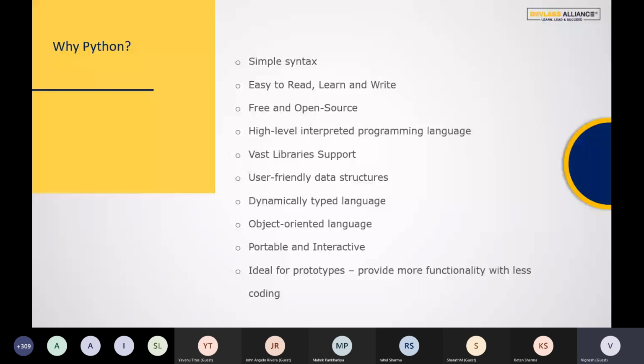But in case of Python, you literally don't need it. It's plain simple English. For example, if I want to assign a value, you just say a equal to 10, that's it. Based on the value we mention, it will calculate the data type of it. It looks like plain English, so it's easy to read, learn and write. You don't need to remember multiple programming techniques.